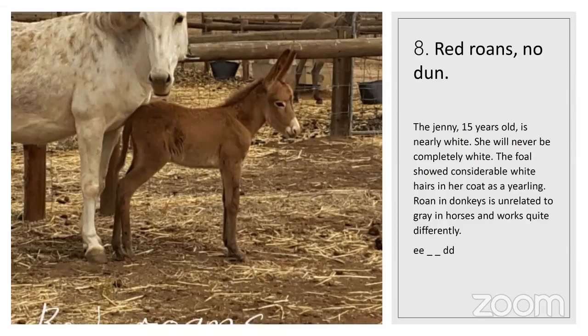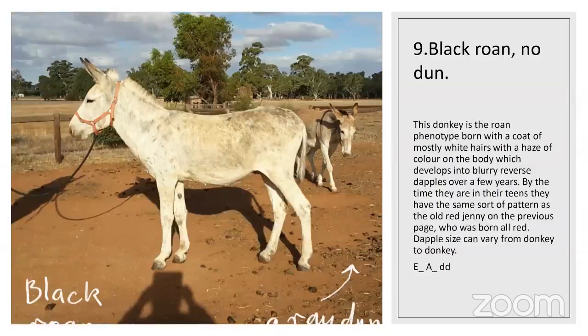Now, next slide, thanks. So this is now some roans. This jack here is a black roan with no dun. It's not terribly obvious at his age because he's now in his teens in that photo, but as a foal, the amount of coloured hair in his coat was greater, and you could see that the coloured hair through his coat was black, and there were no primitive markings. The grey dun roans, even when they're quite roan, you'll still see a ghostly dark cross, still with the white hair in it.